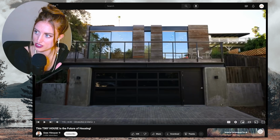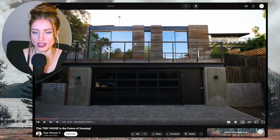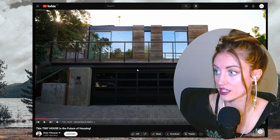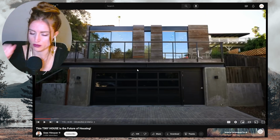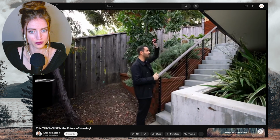Because the garage is definitely not prefab. This is something that they would have had to construct on site. A lot of prefab homes are not integrated into a foundation like this. They are usually just brought in on a truck and then placed on supports on site. And that's definitely the most cost-effective way to do them. This is almost more of a hybrid, I would say, especially with the garage integrated. This is the concrete staircase that takes you up to the upper section.